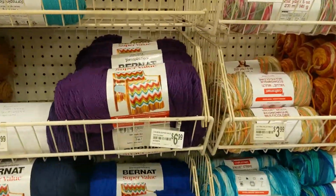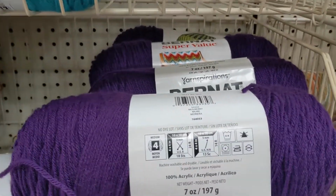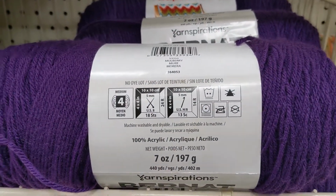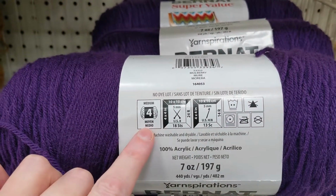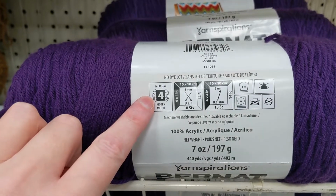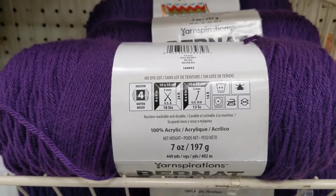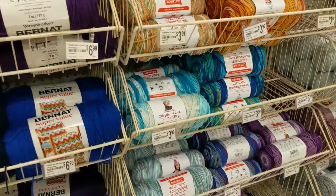Right here we've got some Bernat Super Value. And we'll look at the ball band. And you see this little cartoon ball of yarn that's got the number 4 in it. That's what we're looking for. That means it's worsted weight. Any ball of yarn with that on it will do. Okay, let's see what else this store has.